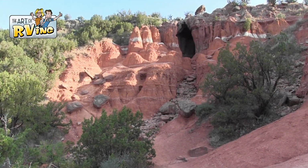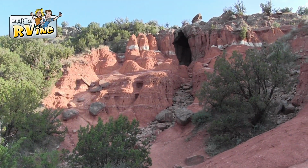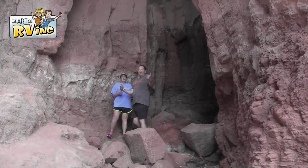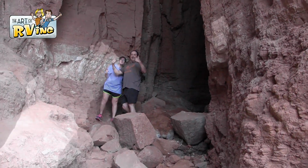So here's the big cave. Not a very hard trek so far getting here. Looks pretty cool. Gotta see this. Awesome. It's awesome.